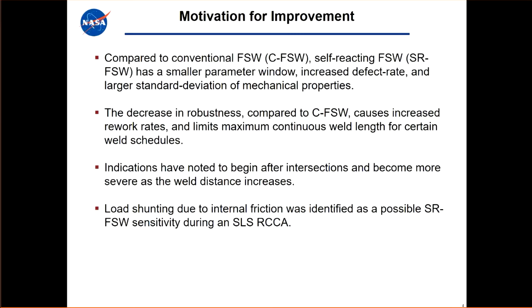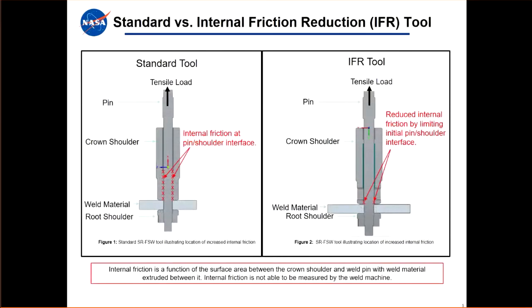And as part of a sensitivity study that we were looking into as part of a root cause corrective action for a defect that we had on one of our welds on the rocket, we identified load shunting as a potential sensitivity, right? So the amount of load that we apply when we're performing a self-reacting friction stir weld isn't necessarily what we're getting down at the pinch zone. And we'll talk about that a little bit more on this slide right here.